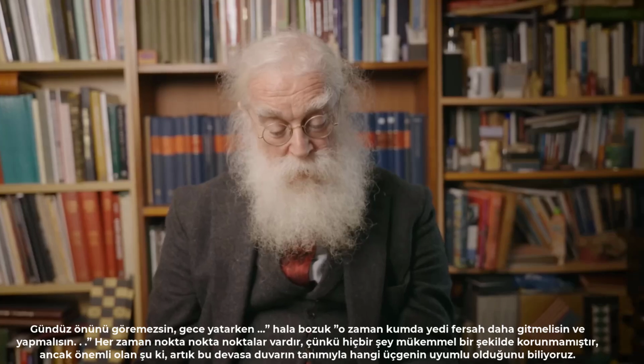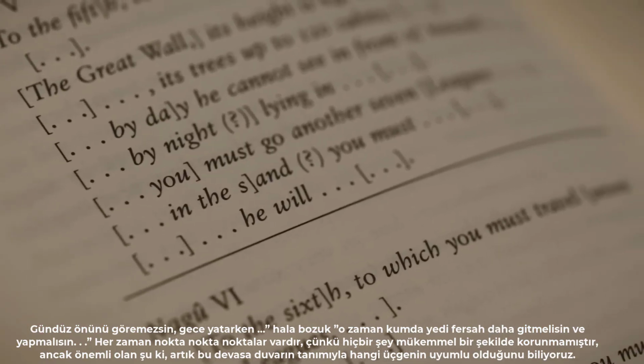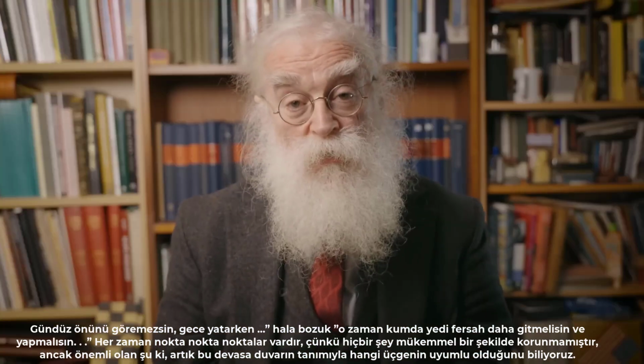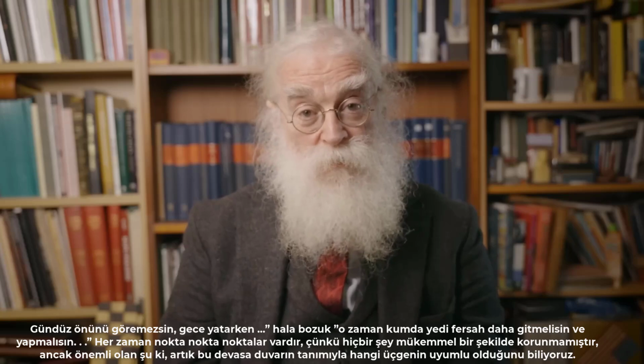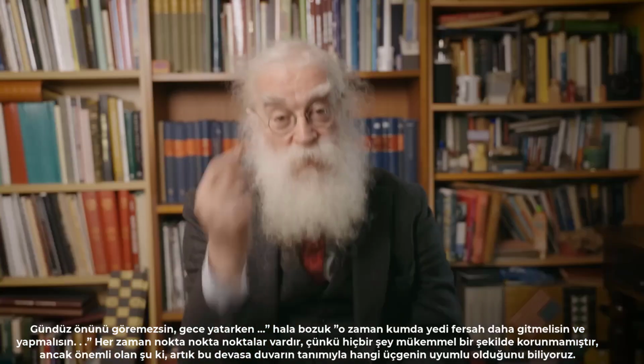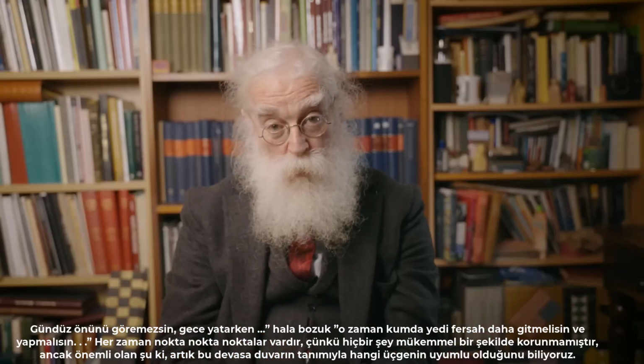By night, lying on... it's still broken. Then you must go another 7 leagues in the sand, and you must... because nothing is perfectly preserved. But the important thing is, we now know which of the triangles goes with the description of this gigantic wall.